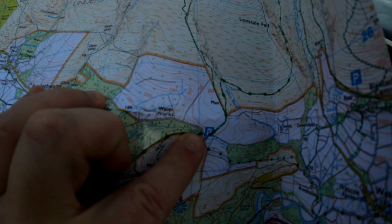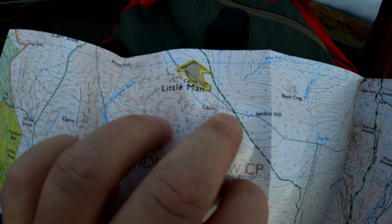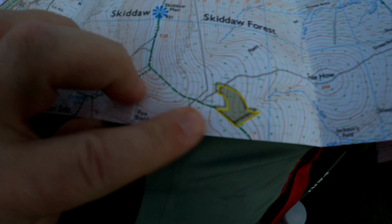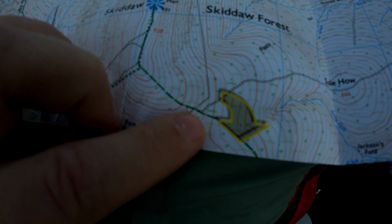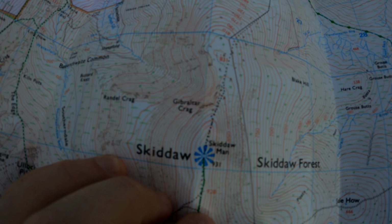So this is where I parked and I walked up there to here, and that's where I am now at that gate there. So I'm going to get up to there and then you drop back down and then back up to Skiddaw. So hopefully by the time we get to the top of there, which does look like it's starting to clear a little bit, I'll bring you back when we get up to there.